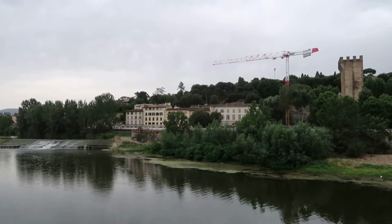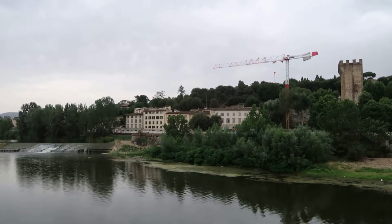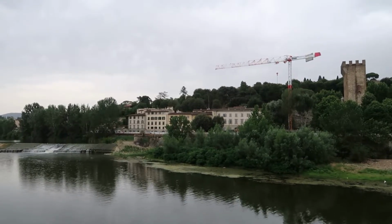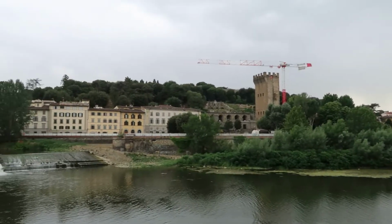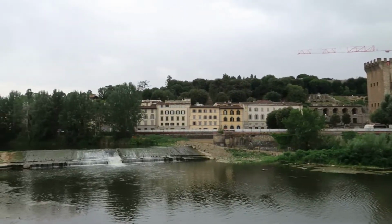So Florence is a marvelous city. I really want to come back to explore the great museums, churches, and palaces here, so I intend to return for a much more thorough visit. Still, even with a couple hours, I had a great time.